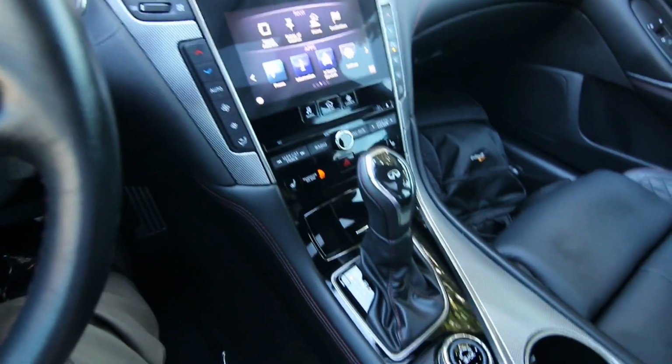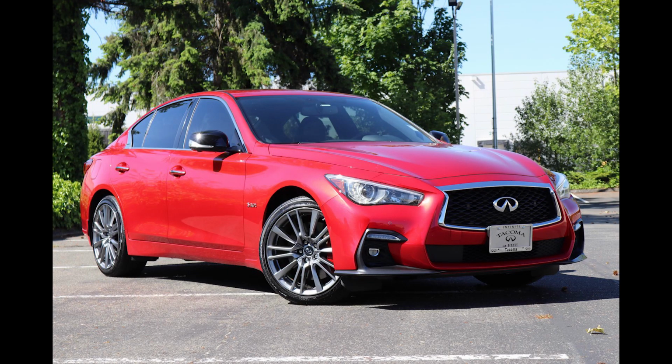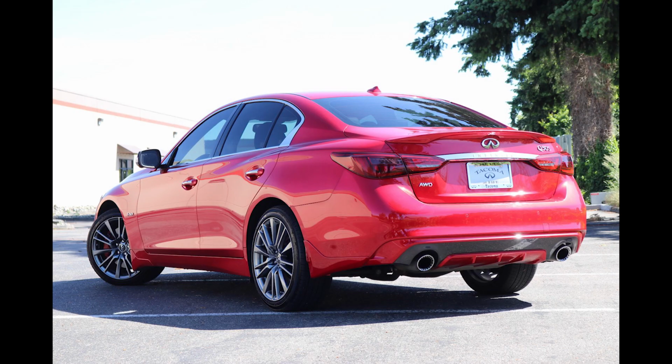Today I'm going to tell you about this beautiful 2018 Infiniti Q50 Red Sport 400 all-wheel drive that we have for sale. We recently took this one in on trade off lease.